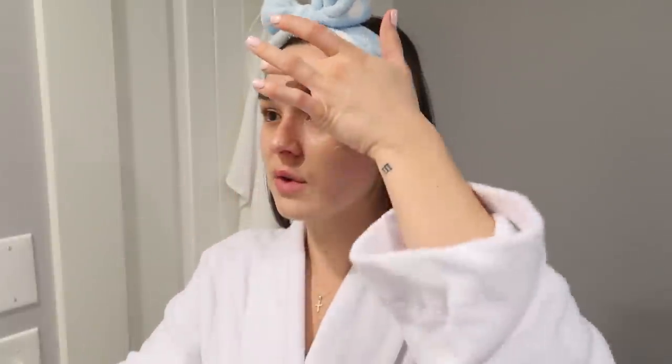Okay, foundation time. We have Giorgio Armani Luminous Silk. What I've been doing is I'll do 2 pumps of 5 in my hand, and then I will also do a pump of 5.5 in the middle. Kind of mix those two together. As you can see, they're two completely different shades, but they make the most gorgeous shade. I wore this on my face the other night, and so many of you guys were freaking out in the comments, like, oh my god, your makeup.